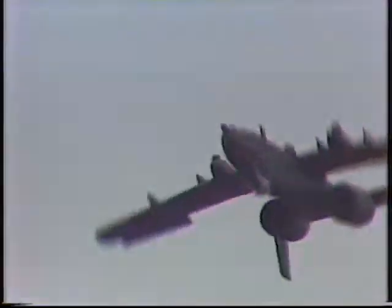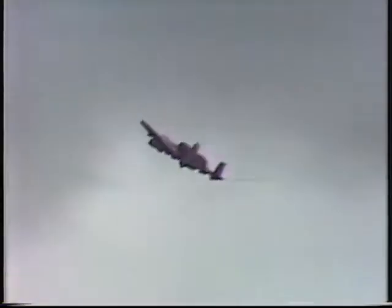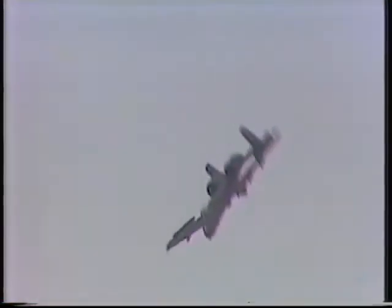Coming from the 81st Tactical Fighter Wing at RAF Bentwaters is the Fairchild A-10 Thunderbolt. Although it's not the prettiest of airplanes, it carries a potent punch. Its primary function is ground attack, and any tanks that get in the way of its 7-barrel, 4,000 rounds per minute cannon will certainly know it's been hit.